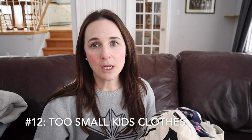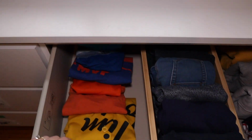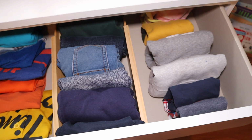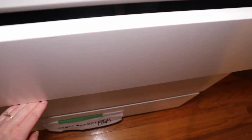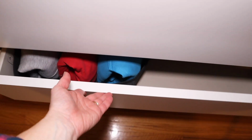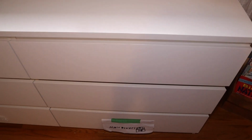Number 12 are clothes that kids have outgrown. You might not be ready to go through an entire reset of your kids' clothes because it's not a new season, but maybe they've been gifted clothing throughout the year, or they've gotten new clothing as they've been growing and nothing's come out. So their drawers or closets have become overwhelmed. So this is a good time to do a quick review and grab maybe 5 or 6 items that they have outgrown.